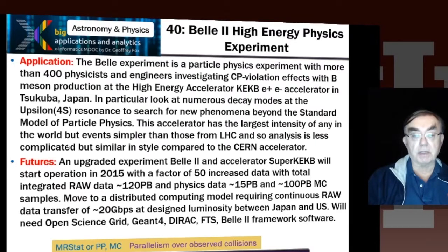So this is currently running as the Belle accelerator. This will become Belle II with an upgrade that starts in 2015, with a factor of 50 increase in data. They expect to get 120 petabytes. And here we see the Monte Carlo ratio is 100 petabytes to 15 petabytes of physics data. They want to take the data in Japan and transfer it continuously to the US. There in the US, they will use the so-called Open Science Grid, and GEANT4, DIRAC and FDS and Belle II are pieces of software.